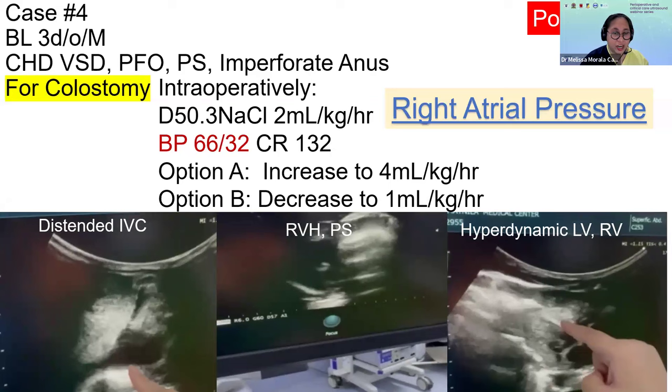Please place your answer in the Zoom poll. So do we have an initial poll, Michelle? Wow, it's really 50-50. No? So the correct answer, next slide.